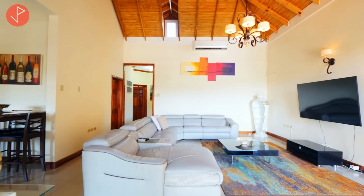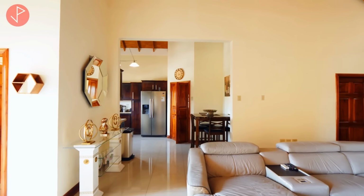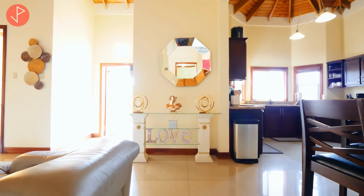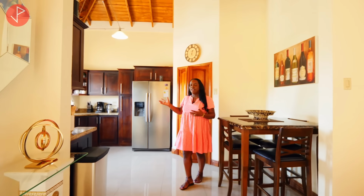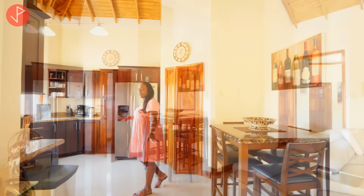Now, just off the living area, we have this nice entry table. And here we have our mirror just above it. You can fix your hair before you leave the house. And it flows into the kitchen. Just off the kitchen area is the dining area.